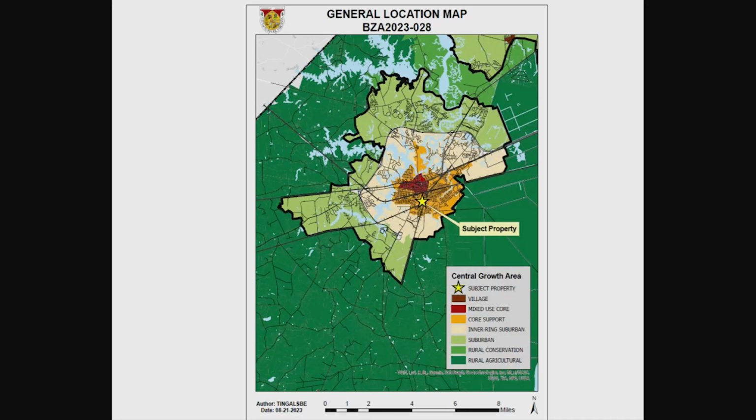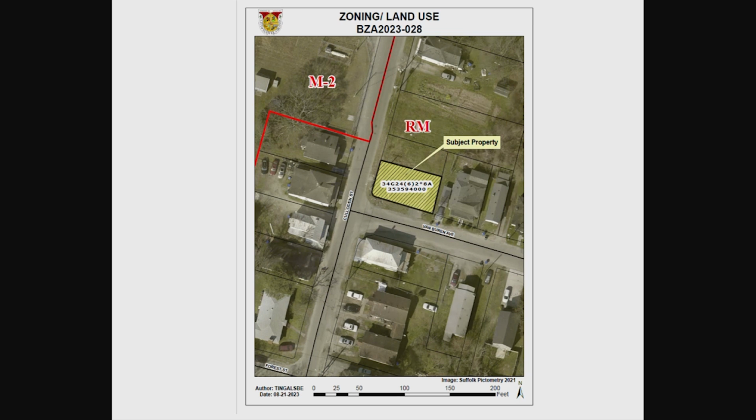The applicant, BC Branch Enterprises, on behalf of the property owner, Hastings and Sons LLC, is requesting a variance from the Unified Development Ordinance, Article 4, Section 31-407, Table 407-1, Dimensional Standards, to reduce the required side yard adjacent to a street from 25 feet to 2 feet, the required side yard setback from 10 feet to 2 feet, the required front yard setback from 25 feet to 19 feet, the required rear yard setback from 25 feet to 15 feet, and to increase the maximum impervious coverage from 40% to 63%. The property is identified as tax map and parcel 34G24 (6) (2) *8A. The property located at 330 Culloden Street is in the Suffolk, Virginia area, Wellerville voting borough, zoning classification residential medium.